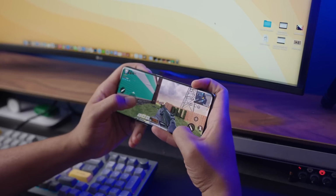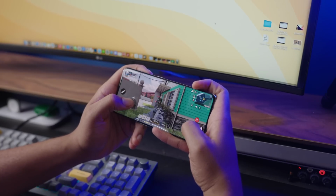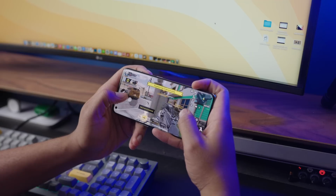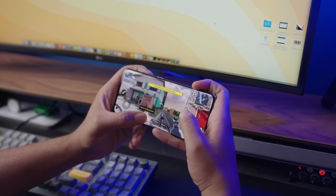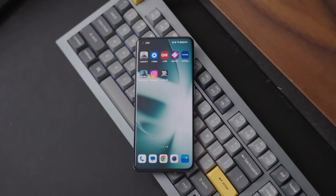Now, audio-wise, I think the speakers sound pretty good. They get very loud. However, clarity isn't quite there. They can sound a bit harsh and distorted at higher volumes, and these speakers do sound similar to the 10T, which didn't have that gimmick name behind it. So I'm not sure if they're not optimized fully yet or if it's just kind of a gimmicky name.